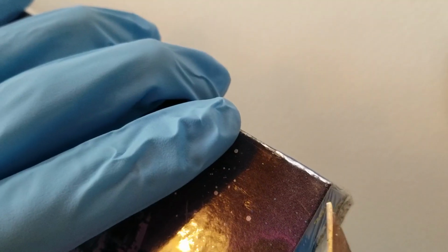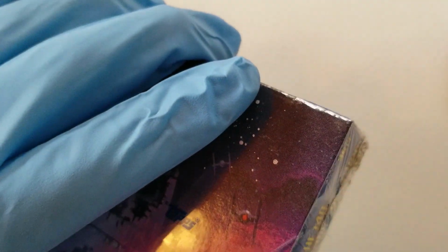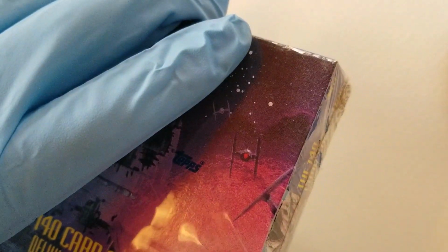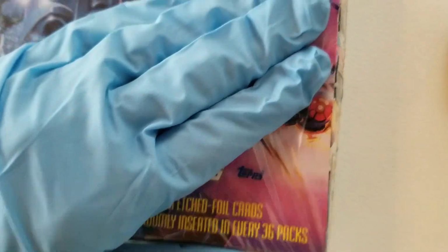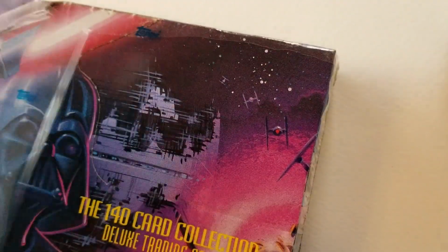Before I begin, I'm gonna give you the same disclaimer I usually do. I know that cards are sort of booming right now. I do not recommend it as a long-term investment strategy. I don't think I'm gonna resell these. I'm just taking a walk down memory lane.